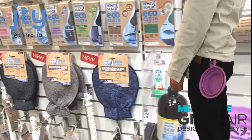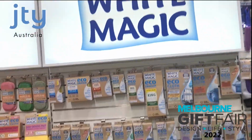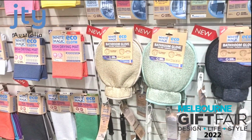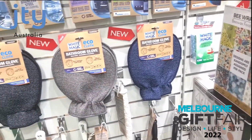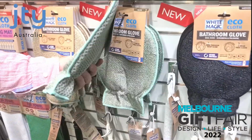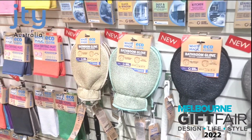Other new additions, probably you already know about it, but it's been 3 years since the trade show, so I thought I'd quickly talk about it. The bathroom gloves, they've been really great for us. It's the same material as our famous washing up pad, but it's in a glove format, in a mitt format. Comes in our 5 best colors. We pitch it at the bathroom, but you can really use it all around the house. It's got the scrubby side on one side, the flat side on the other side, and it's a great mitt for cleaning all over the house.